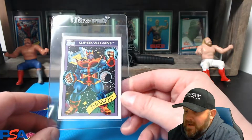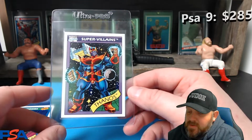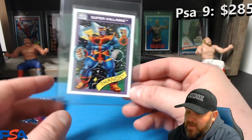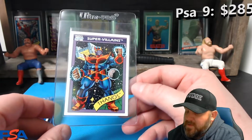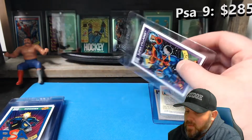So again, here we have Thanos from the 1990 Marvel Universe set. This is card number 79. I think the centering is pretty good on this. A little weak on the bottom compared to the top. The sides are pretty even. So sending off the slower service. So if it comes back a 9, selling it is still worth something.